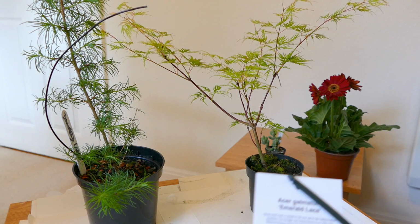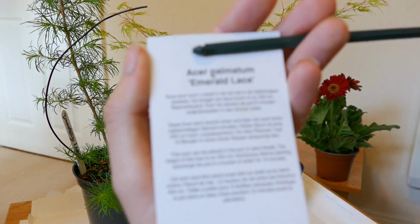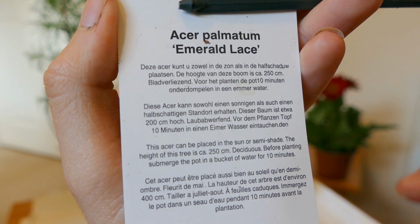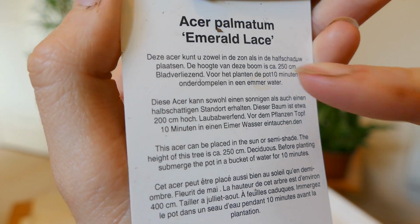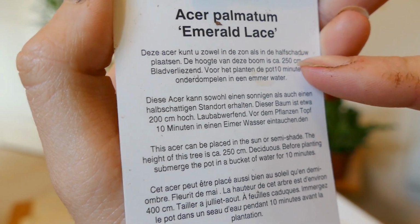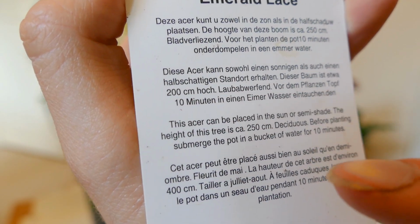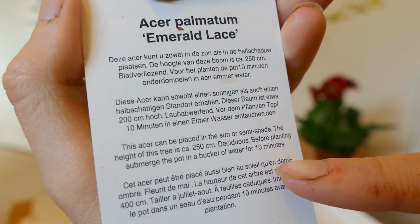I'm not sure how big it's going to grow, because if you look here on the back of the label, there's a weird translation error. I think in Dutch it says it grows to 2.5 meters. Sorry, in German, 2 meters. In Dutch it grows to 2.5 meters. If you're English, it grows to 2.5 meters. And if you're French, it grows to 4 meters. So I have no idea why in different languages it grows to different heights.